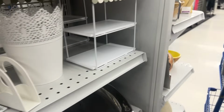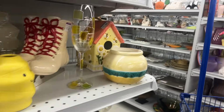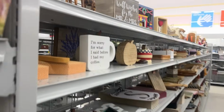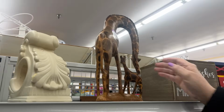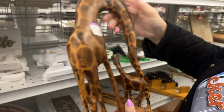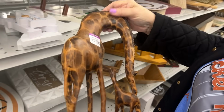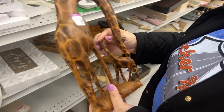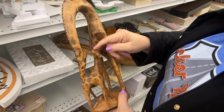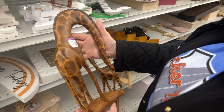All right, Portland, come on. Be good to us. What do you have over here? I don't know. We're going to look. Oh, look at that giraffe. What's it say on there? Made in Kenya. Oh, wow. That's just like the one that we got at one of our first sales ever. I'm trying to see. It's no breakage there. They do want $13 for it, though.